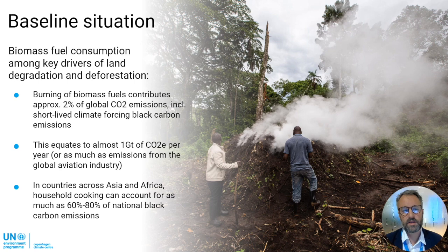But of course, in Copenhagen and UNEP, we emphasize the climate and environmental dimensions of these complex challenges. When we look at the baseline situation for clean cooking, where solid biomass is predominantly unsustainably harvested and combusted on open fires or very poor quality stoves, we can look at the high level numbers: this is a driver of land degradation and deforestation, and equivalent to 2% of global CO2 emissions. That's basically a gigaton, or equivalent to what is emitted by the aviation industry net. And in countries across Africa and also Asia, household cooking accounts for as much as 80% of national black carbon emissions, which also have a climate effect and are damaging for human health.